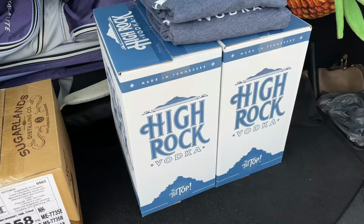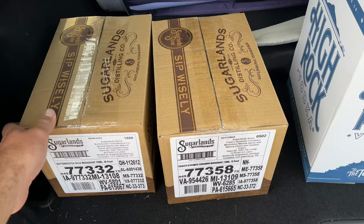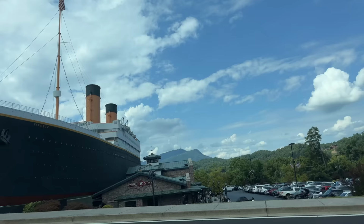So we got some beautiful cases of High Rock. Can't wait for those. Some merchandise, and then we've got, I think, their top 8 moonshines here. Same thing with this one. So he hooked us up on the top, whatever they've got. I think Electric Orange is in here as well as the Sipping Cream. So pretty pumped for those. And now we're gonna head up to Gatlinburg.